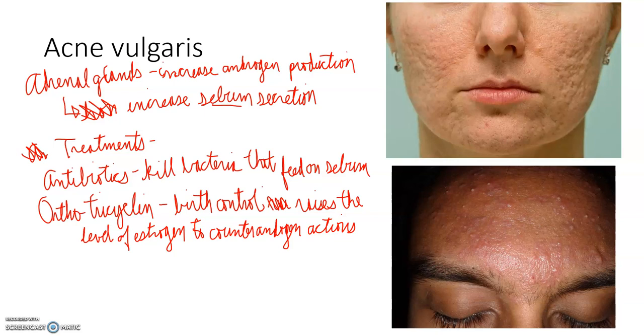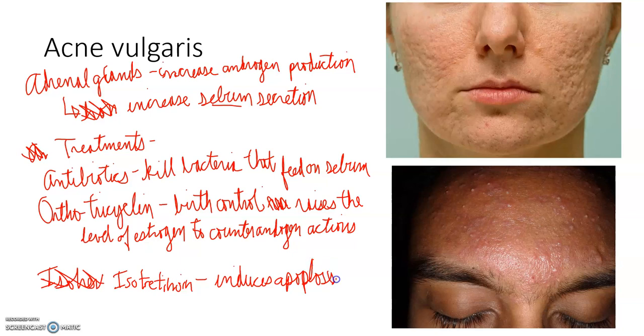The last one is something called isotretinoin. Isotretinoin induces apoptosis. Okay. What apoptosis means is that these cells basically commit suicide. The cells die off when they're exposed to this drug, right?